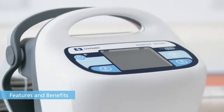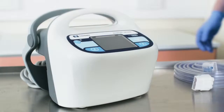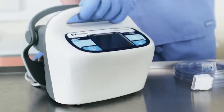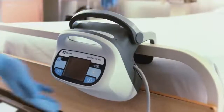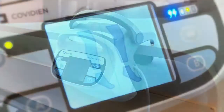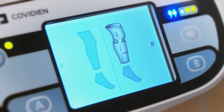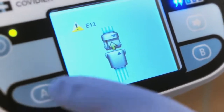The Kendall SCD 700 series controller is a compact, lightweight, easy-to-use, all-in-one controller designed to address functionality and provide convenience. The controller has an adjustable bed hook to make attachment to a patient's bed easier and more secure. A graphical user interface allows for an intuitive operation, including animated error code resolution.